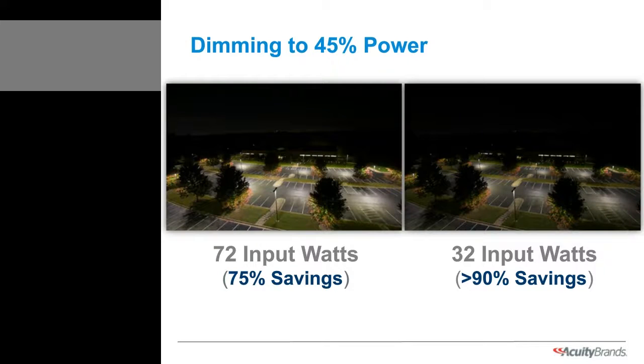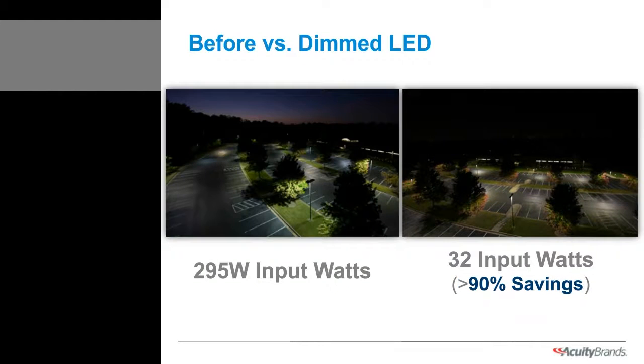Here is how it will look at 45% of full power. As you can see from the pictures, you still get reasonably good illumination for those residents who might maintain odd working hours. This increases your savings all the way up to 90%. Now let's put the old and new side by side to see how they compare. Isn't it amazing how Acuity can help you transform your property and save you money at the same time?